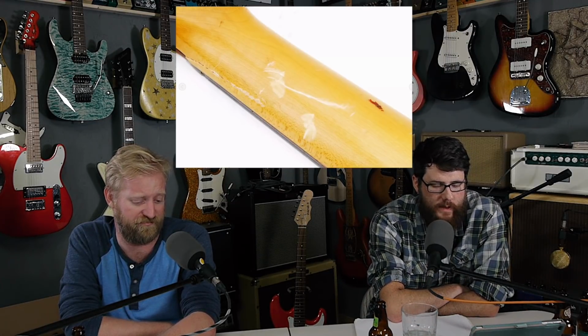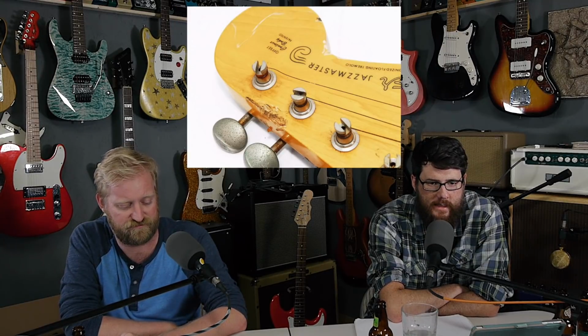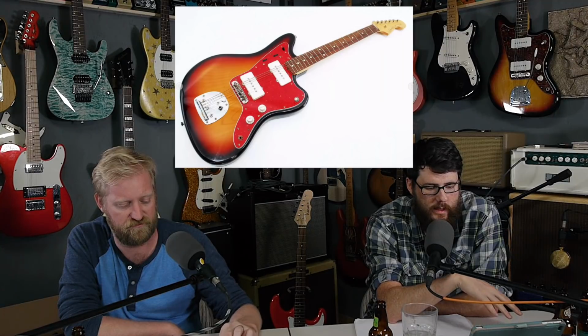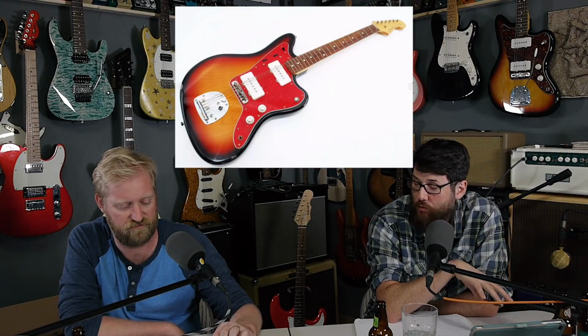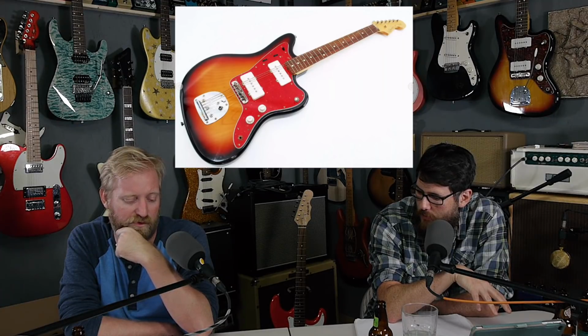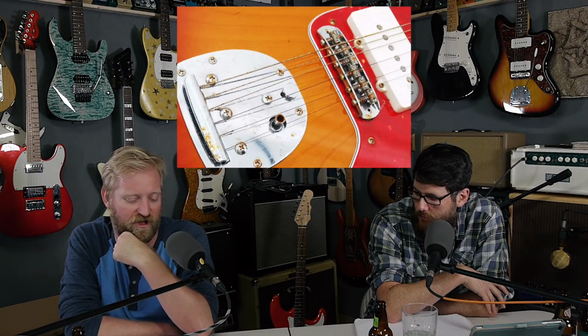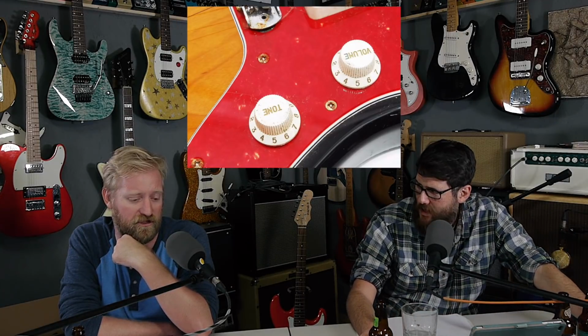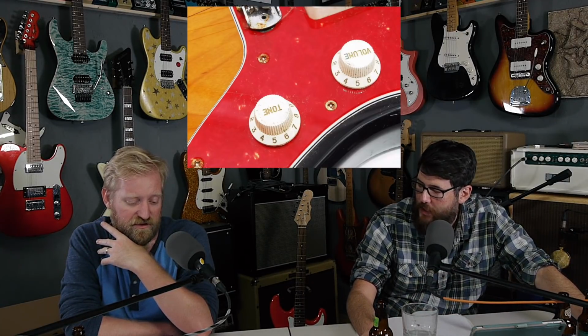The listing on Reverb said the neck has a side crack repaired and everything else on this was looking good, but the hardware was rusted, though it said that it worked. I mean, with this rust, it looks like this guitar spent time in water. Who knows what condition the pickups are even in. That's not pitting. That's rust.